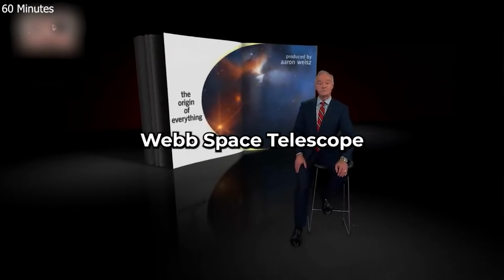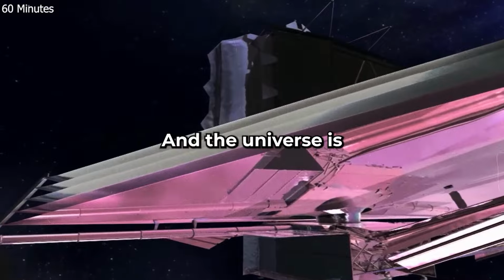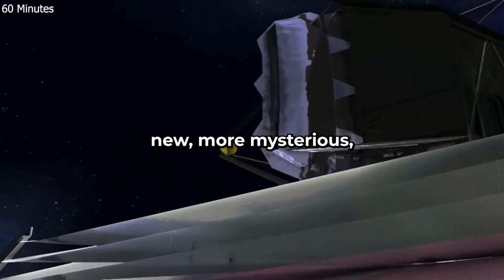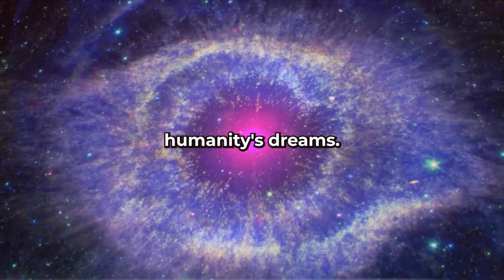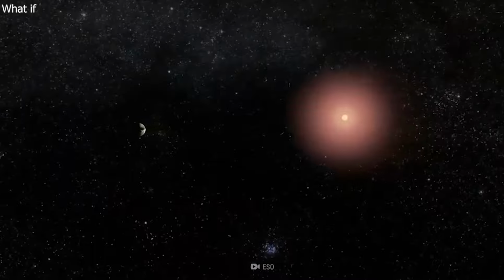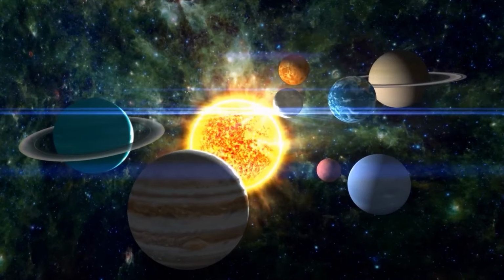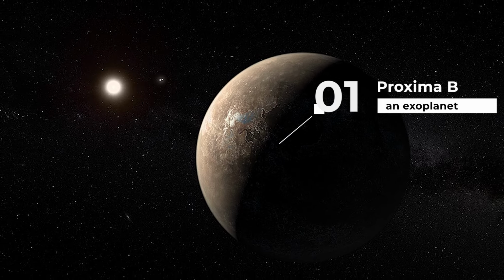NASA's James Webb Space Telescope has hardly opened its eyes, and the universe is new. More mysterious, more beautiful than humanity's dreams. In a new world-shattering revelation, the James Webb telescope has delivered the unthinkable: evidence of life on Proxima b, an exoplanet orbiting the closest star to the Sun.